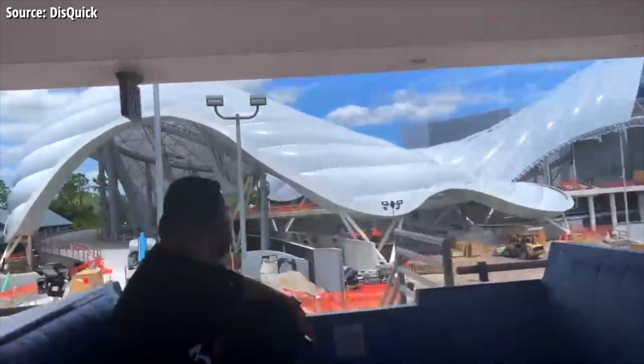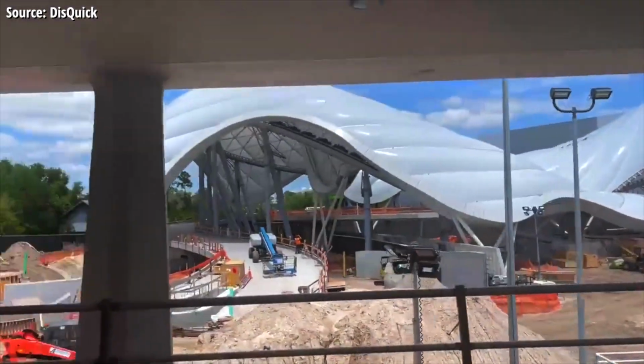Let me know your guys' thoughts on when we're going to see this open and what you think about the Tron vehicle testing here, which is just so awesome.